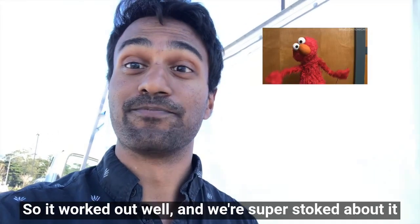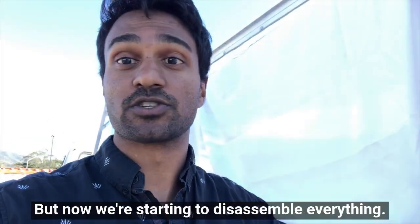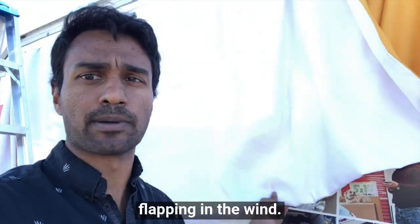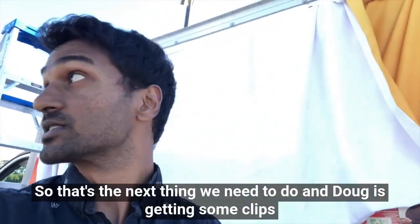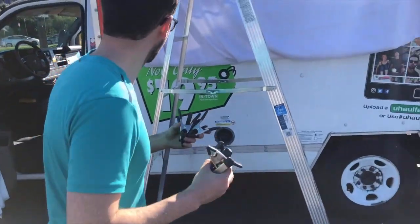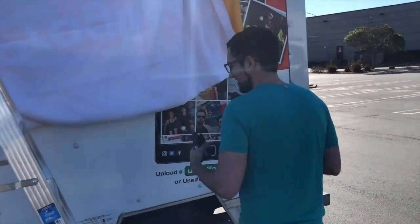So it worked out well, and we're super stoked about it, but now we're starting to disassemble everything. So we need to make sure that these are clipped so they don't start flapping in the wind. That's the next thing we need to do, and Doug is getting some clips right now. And he's on his way. I see him right here. Clips. I'm ready to get started clipping right now.